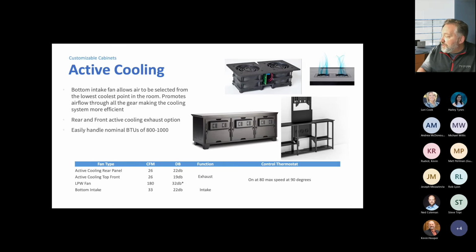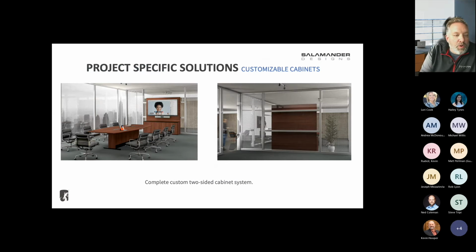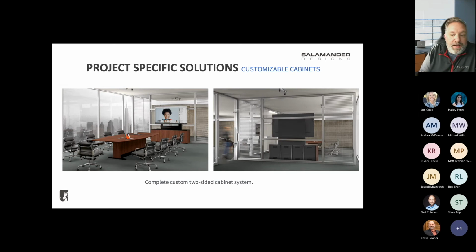So, showing some images here of some more unique problems that we solve. Sometimes there's a meeting space that's all windows, right? And then people are trying to figure out where they're going to put the technology and the display. Having a cabinet like this, which is backed, and we can back this in several different ways, is a very popular option to do that. That way it'll look good from both the inside and the outside of that area.